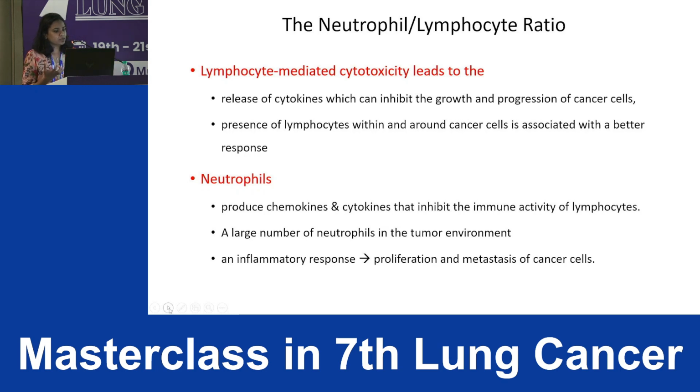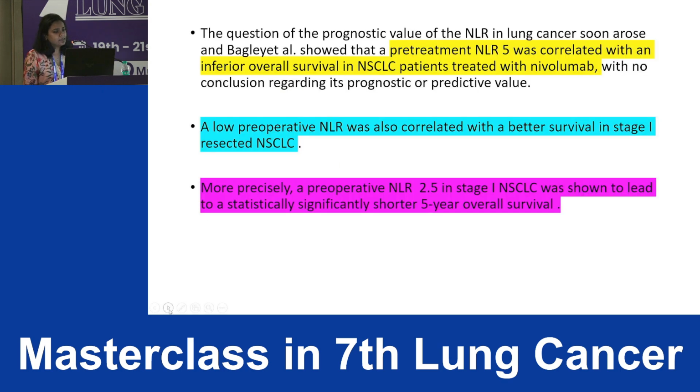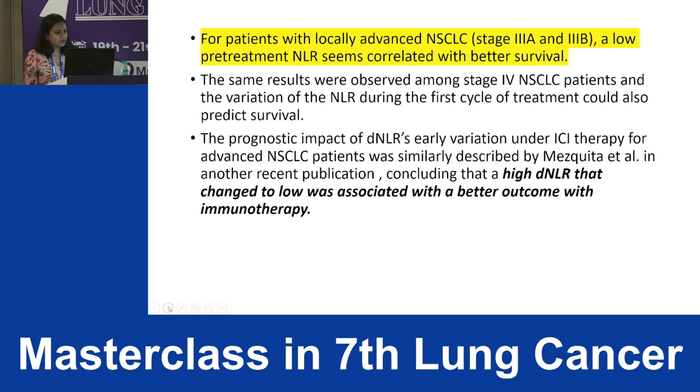We know that neutrophils can lead to an immune environment which has a lot of inflammatory markers which can cause a relative dysfunction of lymphocytes. Basically, with these cytokines, there can be activation of certain transcription factors leading to tumor growth, as well as a relative lymphopenia or a dysfunction in lymphocytes. And this has been seen in various studies in different settings, that is in advanced setting lung cancer, in early stage lung cancer, and in locally advanced lung cancer.